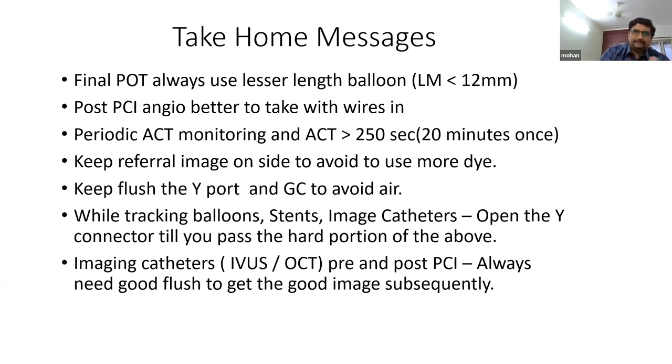And the final part is, always use a lesser length balloon in the left main, which is less than 12 millimeter. And for the post-PCI angio, better take it with the wires in, because otherwise once the wire has come out, you may not get a good picture. And keep a reference image on site to avoid using more dye. And periodic ACT monitoring, we all know that.